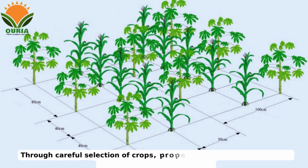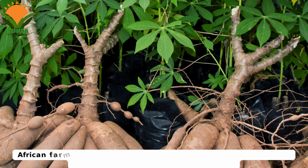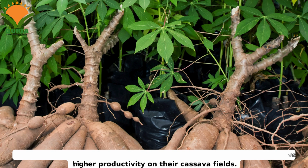Through careful selection of crops, proper cultivation techniques, and adapted harvesting methods, African farmers can harness the potential of intercropping and achieve higher productivity on their cassava fields.